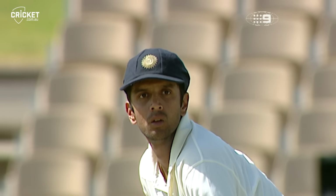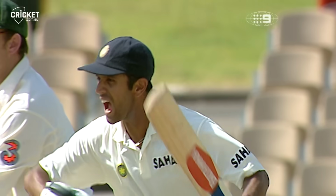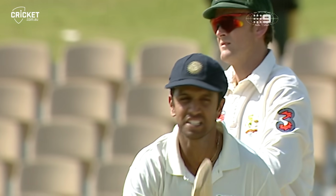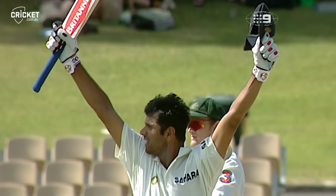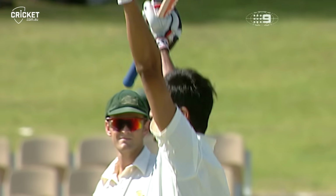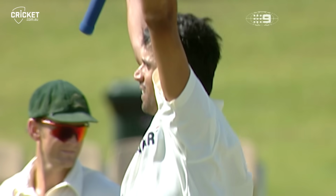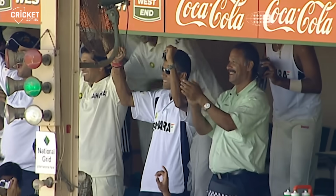What a game for Rahul Dravid. More than 300 runs in the match. And he hits the winning runs. Plus, we shouldn't forget those 2 catches he took, because they were very important, particularly the Martyn one. He was so happy a couple of days ago when he got his first test 100 in Australia.